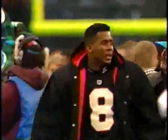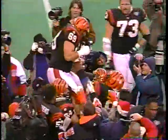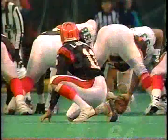In the final 4.5 minutes to beat Philadelphia 33-30 on a career-long 54-yard field goal by Doug Pelfrey. Just unbelievable. They're sitting there 10 down with just a little over 4 minutes left, and they get a chance. You see the players right here carrying Tim Krumrie off the field as they come away with the victory for his last game in a Bengal uniform.